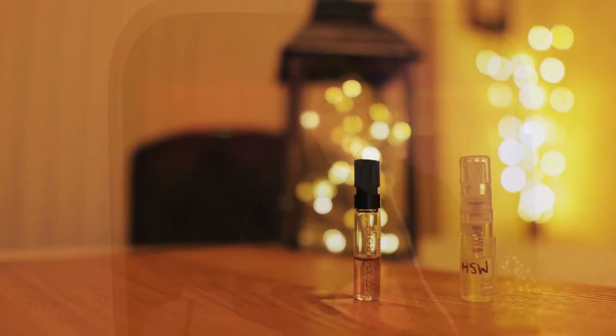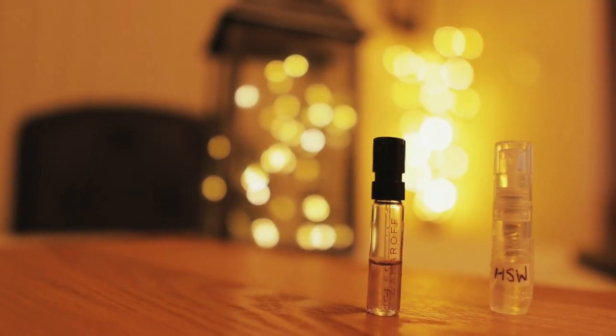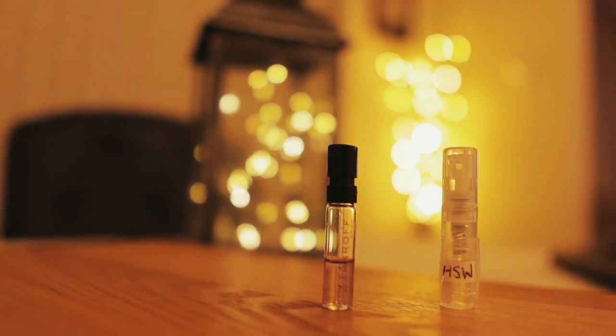Okay, so these next two are samples because I've not managed to get full bottles of them just yet. So with these two, I've been very careful on how I use them, just so they last a bit longer. Zaharoff Signature Pour Homme was a big surprise for me. The opening, I was a bit unsure, but then when it dried down, that's when the magic happened.